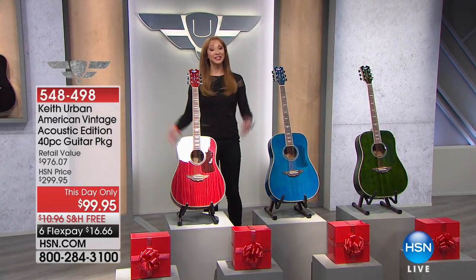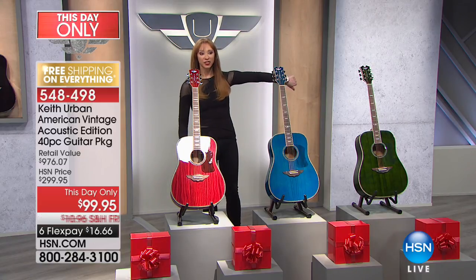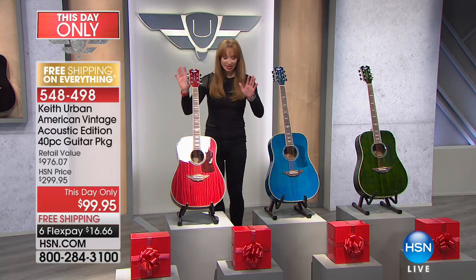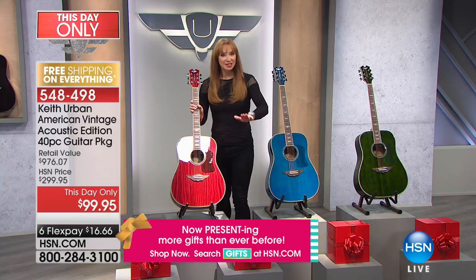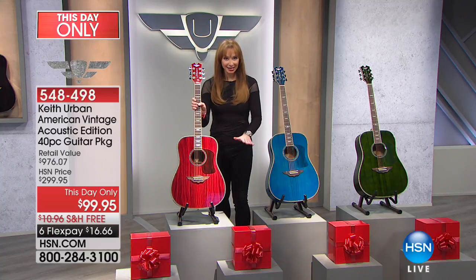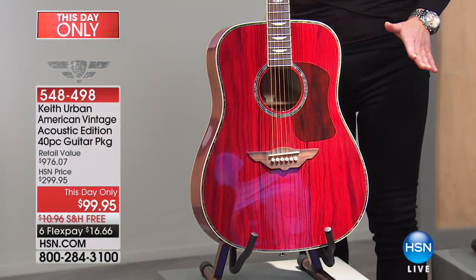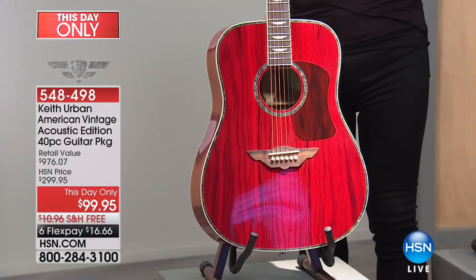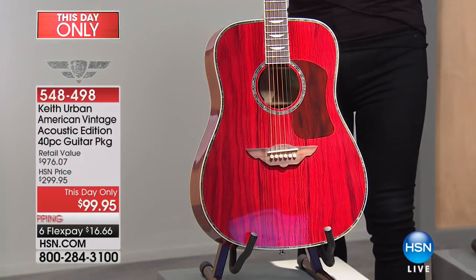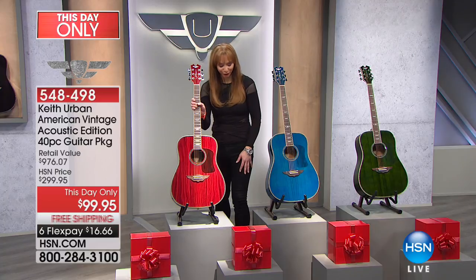Actually, speaking of TV, Keith Urban is here at the Home Shopping Network for basically the next 22 minutes or sellout. Now here's what's insane. 5,600 of this guitar were sold before we got here. We have sold more than what we have left. This is for this show, possibly 15 minutes or sellout. This price will never be offered again.